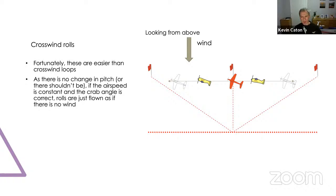But if you keep a constant speed and you have the angle of the fuselage set correctly, as you roll the aircraft using aileron, perhaps a little bit of rudder to hold the fuselage up in the knife edge segments, it will simply hold that track and it will roll axially, and it will terminate the roll in exactly the same place. So it's just as though you're flying in no wind, provided you get the angle right in the first place. So that's the good news. Loops are hard, rolls not so hard.